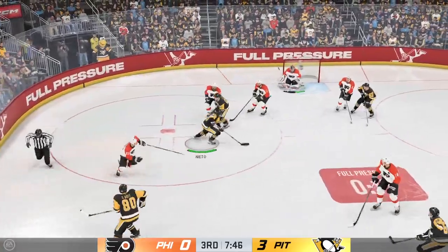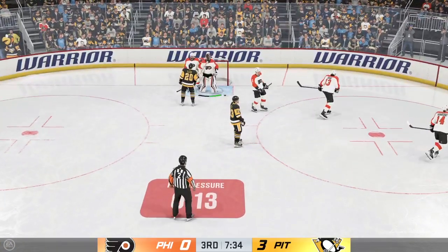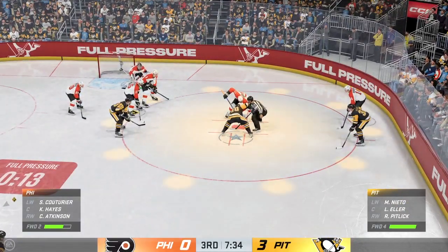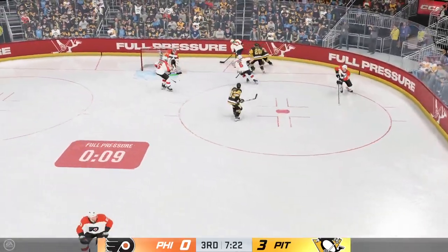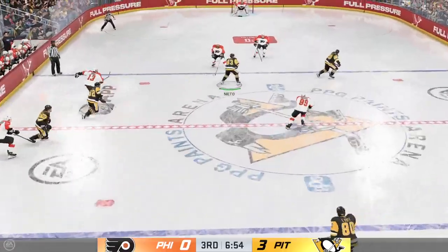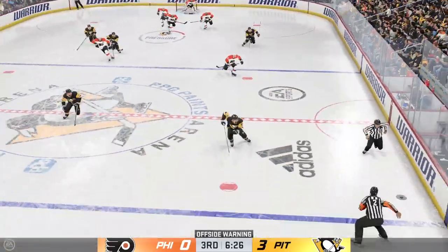Pittsburgh's won it, now they'll go on the attack. Quick feed to Carlson. Makes the save. There's the whistle as the puck is frozen up. Hayes wins the draw inside his defensive zone. From his own end, he picks up the puck. Taken along the wall by Hayes. And he slides it quickly to Couturier. Pushes it across to Nieto. Here's a chance. Oh, puts it wide and oh. Oh, he put it just wide as it hits the outside of the post.